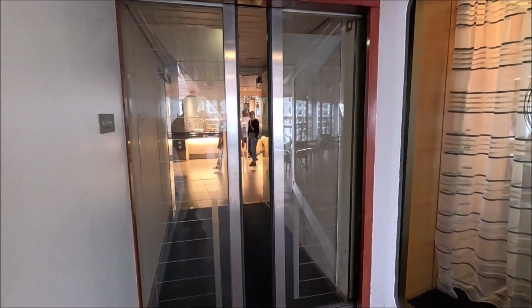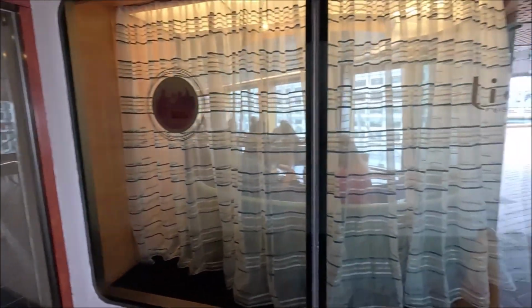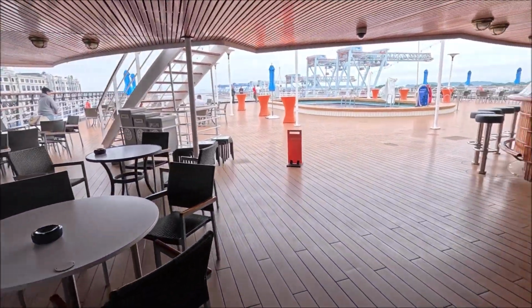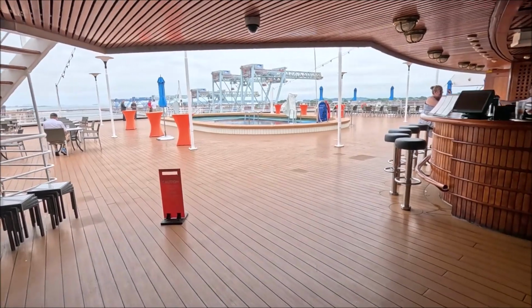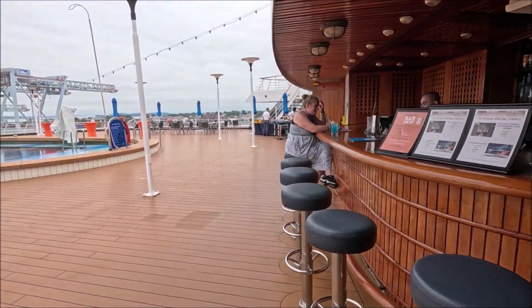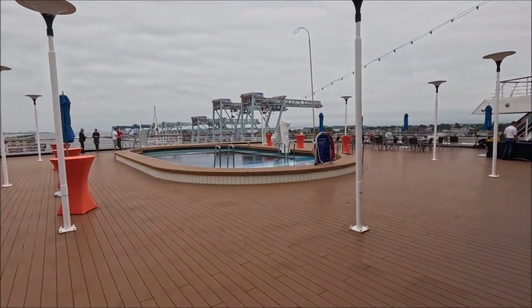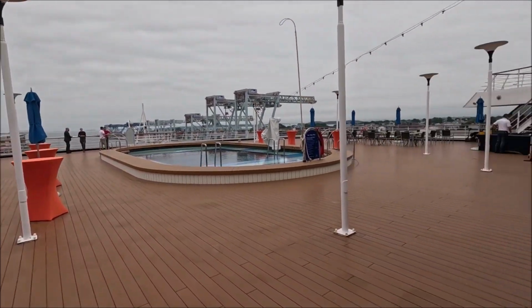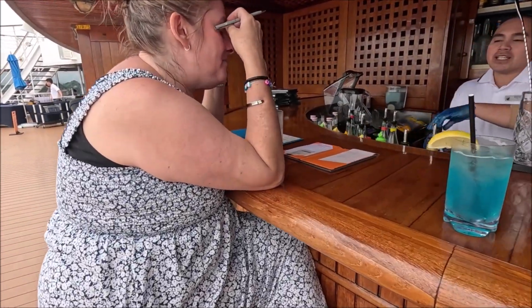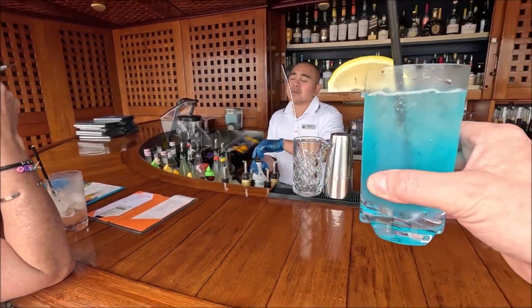This stuff looks fantastic. So we came out from the buffet, the Lido Market there, and we're out on the back of the ship, and here they got a nice little pool, and they got a bar, and we're having some drinks while we're looking out over the ocean, enjoying the views. And my wife got a Bahama Mama. I got a Long Island iced tea.